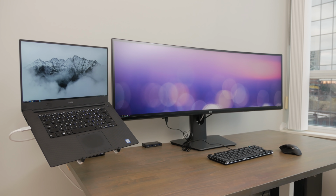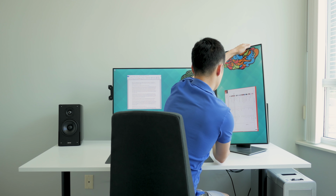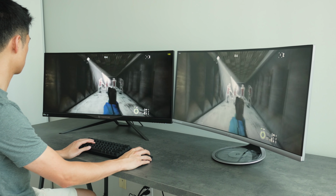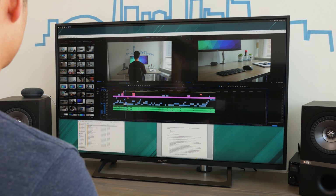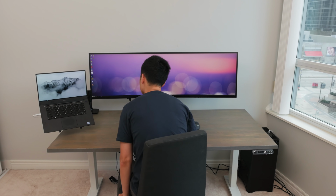I've used a lot of different types of monitors in the past couple years, from multi-monitor setups in various configurations, a variety of 34-inch ultrawides from different companies, to even a large 4K TV. But I always felt like there was something missing. Then this Dell 49-inch ultrawide launched, and I instantly bought it.